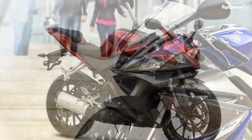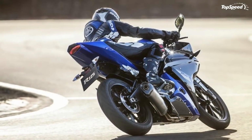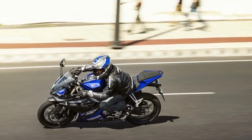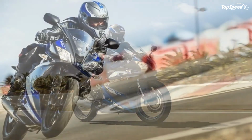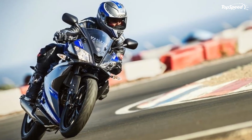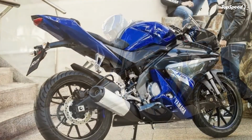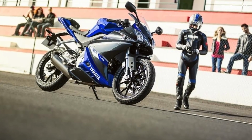Radial front brake caliper and floating disc. The YZF-R125's advanced new front braking system is a spin-off from our larger capacity R-Series models. Featuring a floating 297mm diameter disc, the high-specification radially mounted caliper is designed to deliver strong and effective braking performance and outstanding initial response.